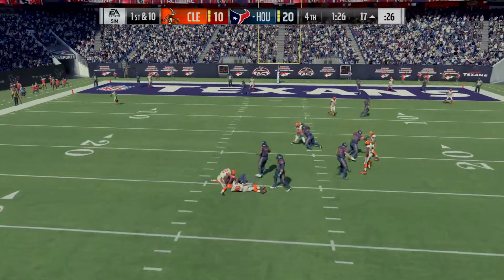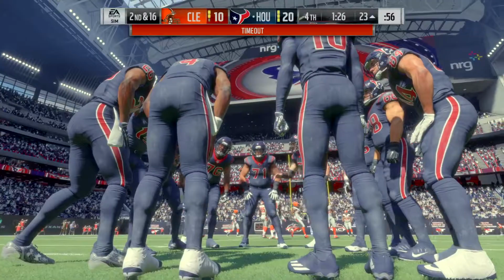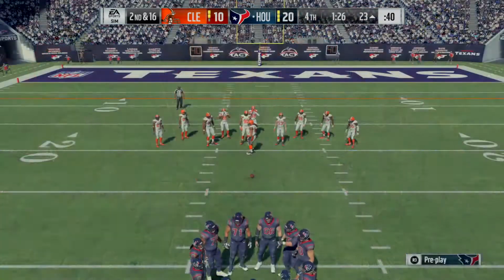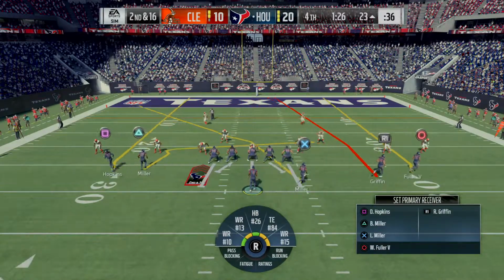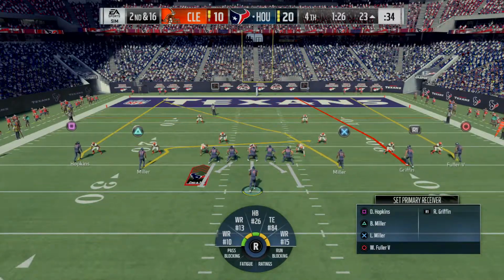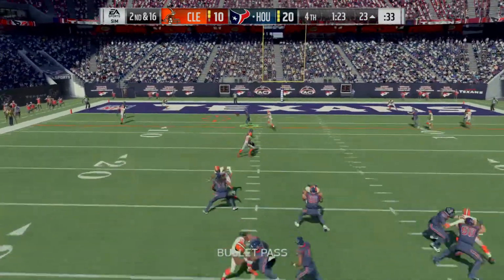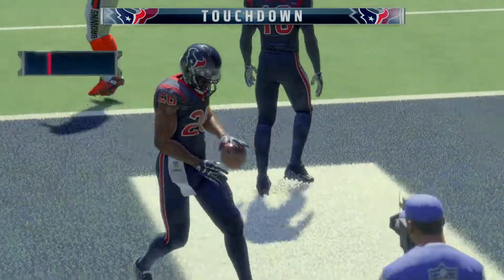Now it's Watson. And he's wrapped up. Taken down back at the 25. And now a timeout called defensively by the Browns. It's just their first. They've got 2 more to use here in the final stages. Throwing now, Watson. The swing pass caught. And he's in.